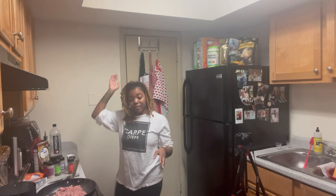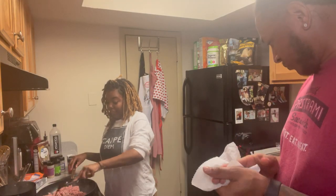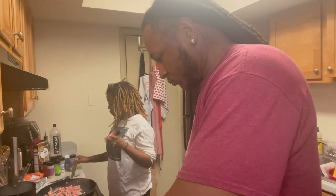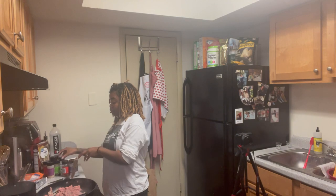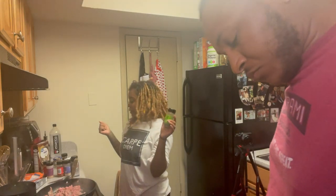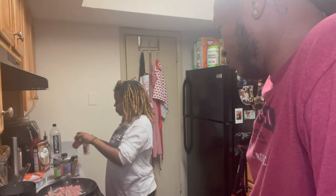So I use pretty basic seasonings. My mama told me when she came to St. Louis for our wedding that I had special seasonings, but I use basic stuff. So I'm about to use some crushed red pepper, minced onion, ground black pepper, onion powder, Himalayan pink salt, that's our new obsession. And parsley. People say parsley don't have no flavor, but I like to give them a little color, a little pop. Paprika and garlic powder. You done?